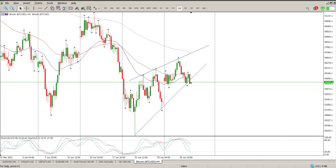I think the only thing that is kind of putting a little bit of doubt to my mind is the fact that we are in this little bit of a range. You can see how we stepped out of it, came back, and we're back in that range. So oscillators are grouping back down to the downside.